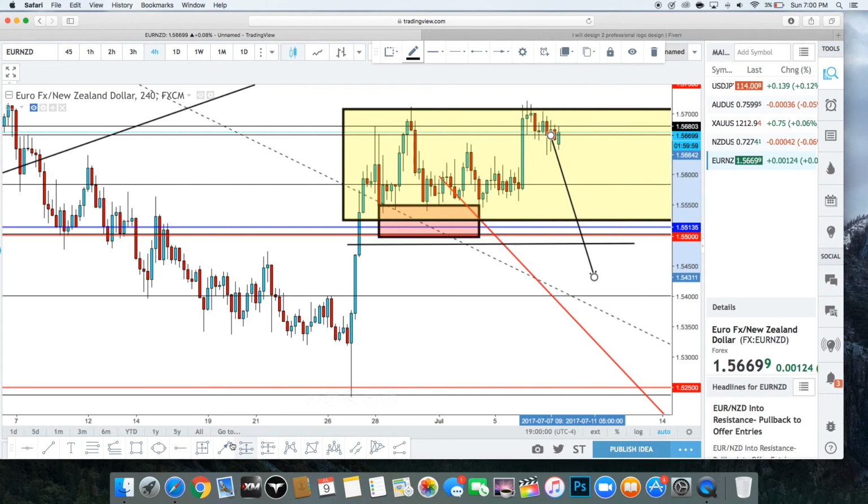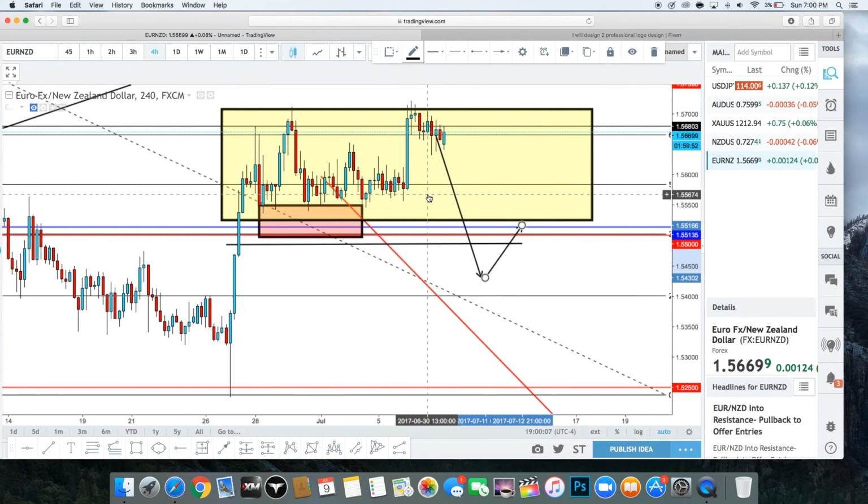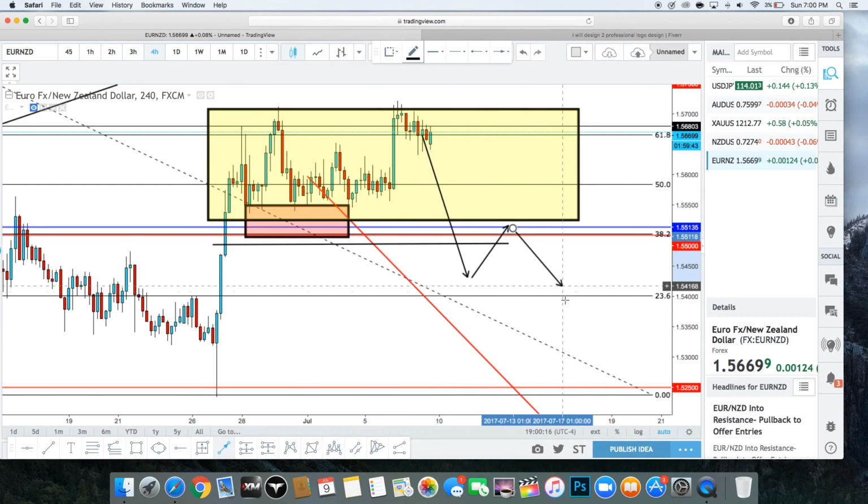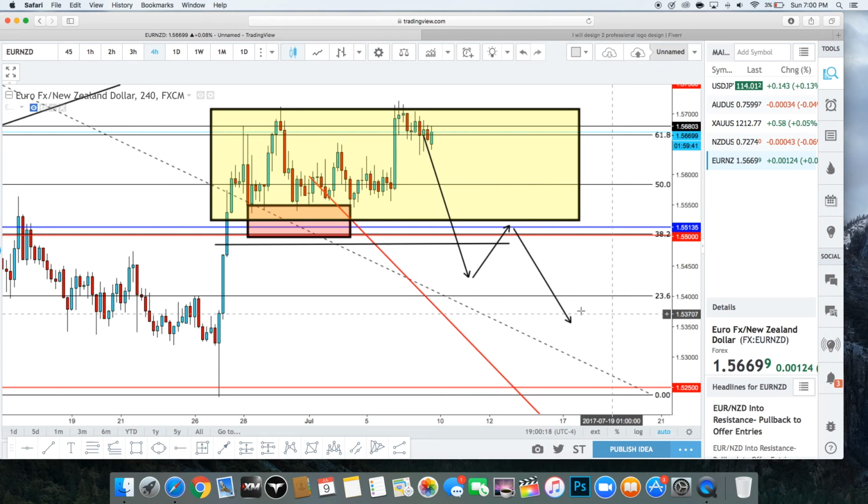So I'd want something like this, for example. Break below, come back up, retest. That would be major support or resistance at this point, because it was struggling. Once it breaks, it's going to be really hard to go right back in for the most part. And then I would want it to continue down, right? So that's what I'm looking for, guys.